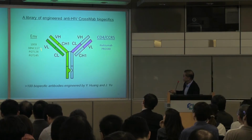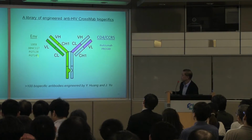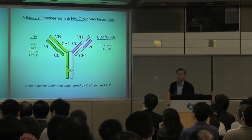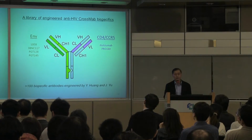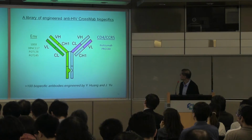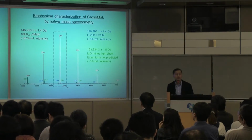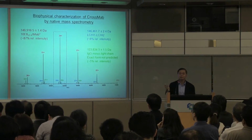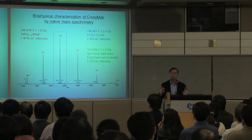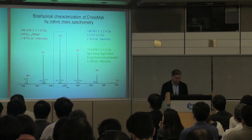And then we have constructed this library of antibodies with the left arm binding to various components on the envelope glycoprotein, and on the right arm binding to one or the other cellular receptor. And I would tell you that about 95% of the bispecific antibodies confer no benefits, in that we don't have greater potency, we don't have greater breadth.